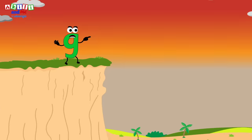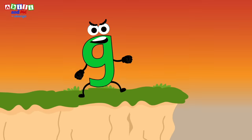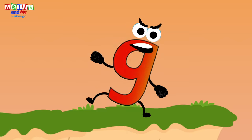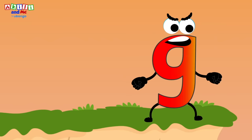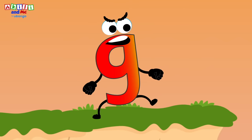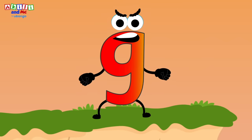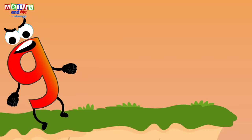To the Swoopalulu. But how can he get back to the Swoopalulu if he's stuck all the way up here on this cliff? Oh dear! Letter G is angry. See how he is huffing and puffing and scrunching up his face? Letter G is angry because he can't get down from the cliff.